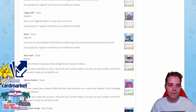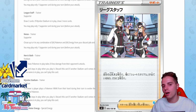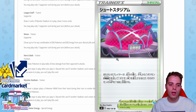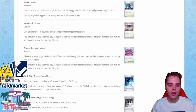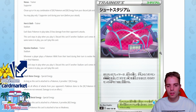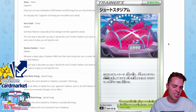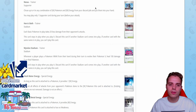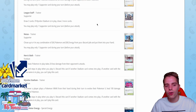Then we have League Staff, draw 2 cards. If Wyndon Stadium is in play, draw 2 more cards. Reminds me of the Coach Trainer. Very significant text here, because you need to find your Wyndon Stadium, and this is a stadium that if anybody has like a VMAX that they evolve into, you can heal 100 HP from that Pokemon. Don't know if this will see any play, because typically this is good to like heal off things from spread decks, but V Pokemon typically get one-shotted anyhow, so this combo with the League Staff, I don't know.